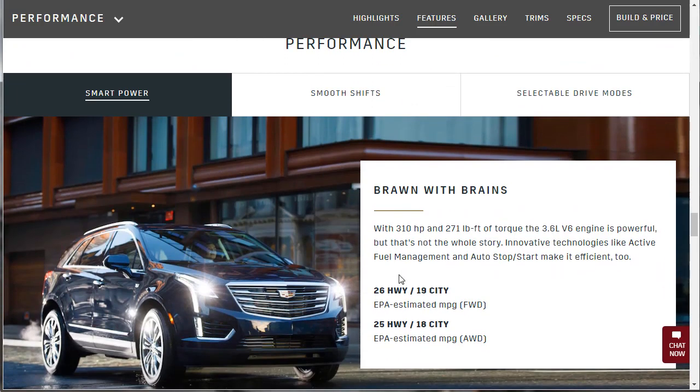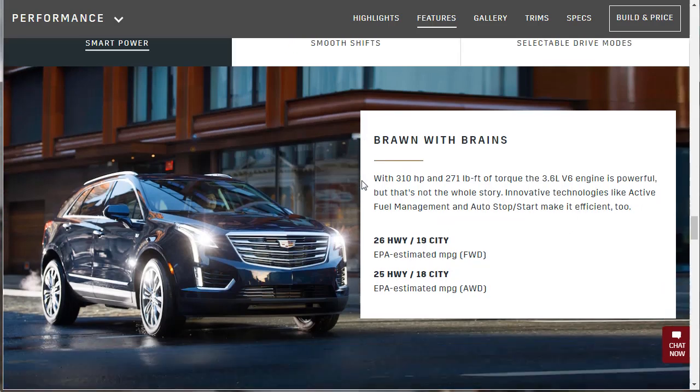Performance. Smart power. This thing gets 26 highway, 19 city. And if it's got all-wheel drive, it gets 25 highway, 18 city. 310 horse, 271 pound-feet of torque. It's got some tech like active fuel management and auto stop-start. That helps make it efficient.